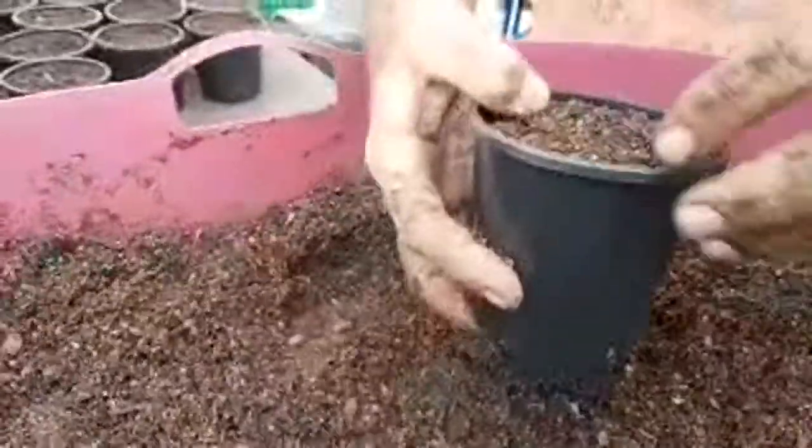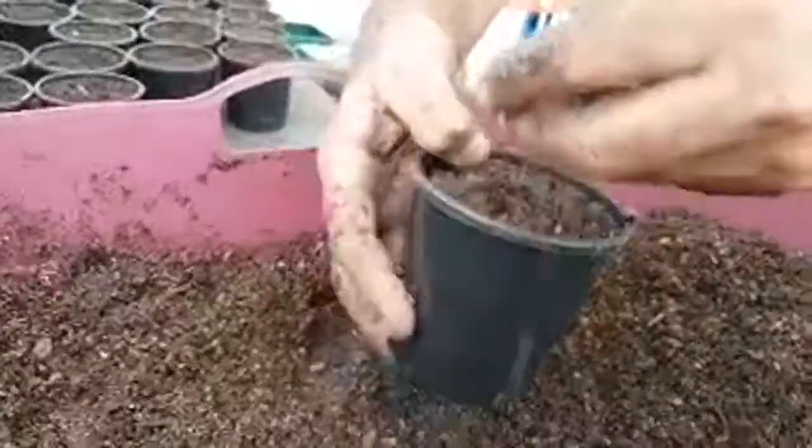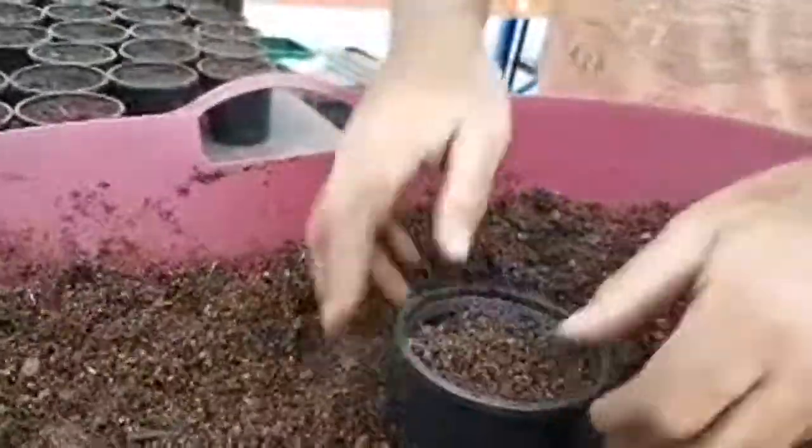Doesn't rain that much in South Australia, and you've got to water them with rainwater when they're young. We're lucky we got 60,000 litres of rainwater in tanks.